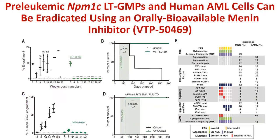And then, as I'd mentioned, concurrently, around the same time, very similar data were produced by the Armstrong group using an orally bioavailable menin inhibitor, VTP-50469. Again, demonstrating markedly reduced engraftment in pretreated samples, prolonged survival, and these were two different types of mouse models. In this case, a highly aggressive mouse model with mutant NPM1, FLT3 tyrosine kinase, and ITD co-occurring mutations.